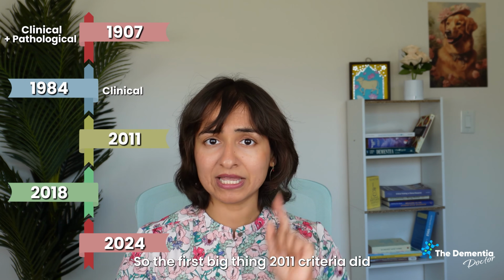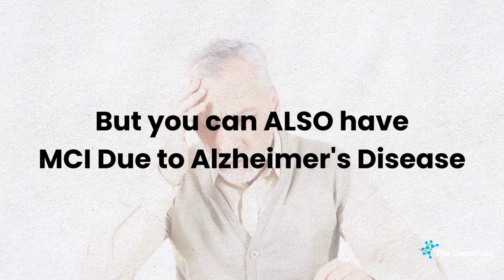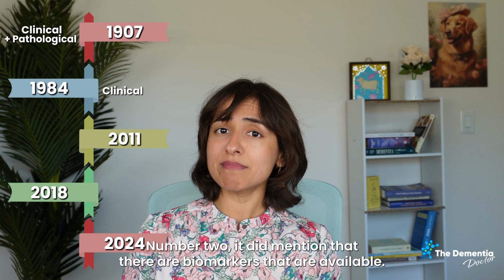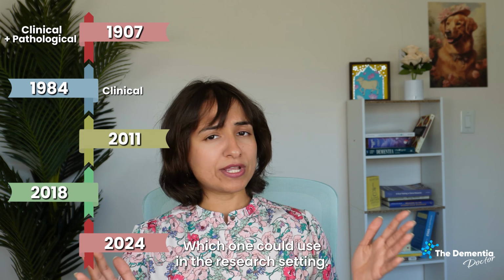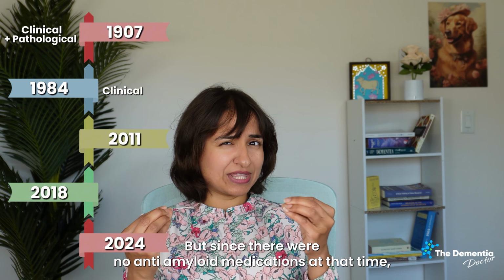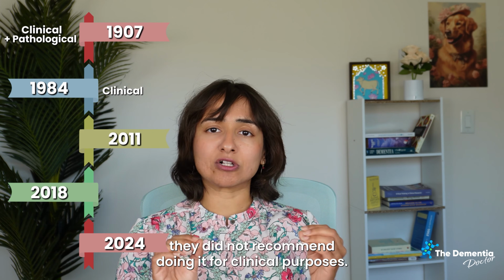So the first big thing the 2011 criteria did was to acknowledge that you don't need to have dementia. You can also have mild cognitive impairment and have that due to Alzheimer's pathology. Number 2, it did mention that there are biomarkers available which one could use in the research setting, but since there were no anti-amyloid medications at that time, they did not recommend using them for clinical purposes.